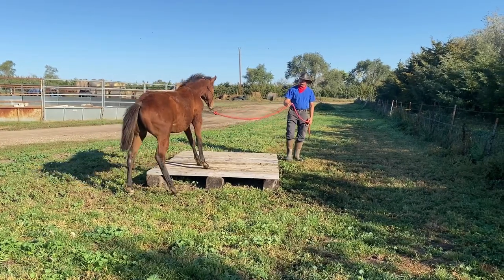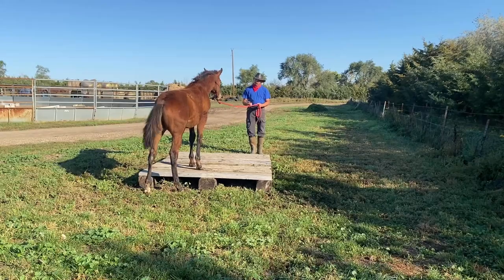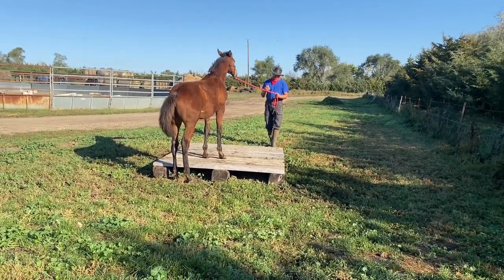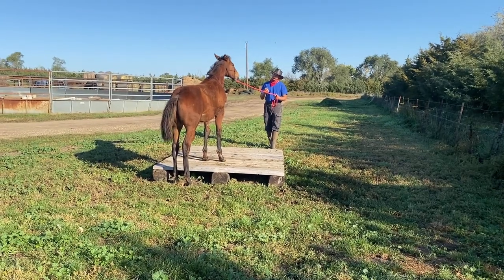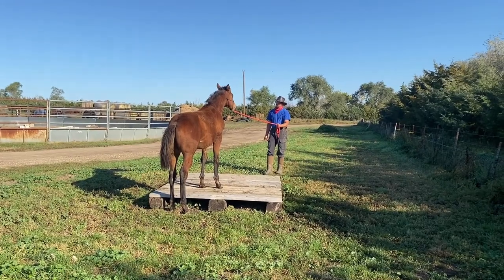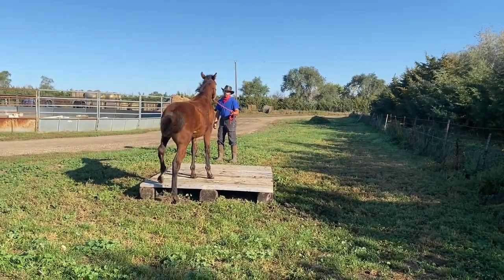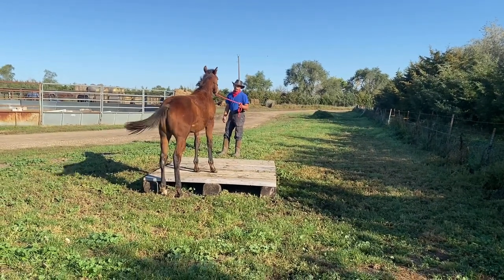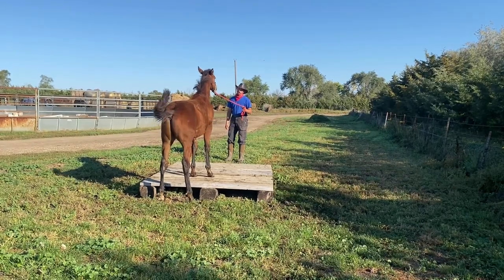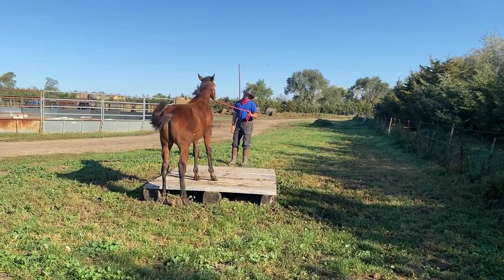This colt finally puts a front leg up on it and decides he's going to step up on it. Seth releases the pressure. We can see a loop in that lead rope when he releases the pressure, and it's ever so slight, but it's just enough that tells this colt, yes, you did what I wanted you to do. Seth's asking him still, he's putting a little bit more pressure back on to ask this colt to get the rest of the way up on the bridge. And the flies might be helping us just a little bit here, because every time this colt stomps, it's helping to pick up those hind legs for us, if you can't see that already.